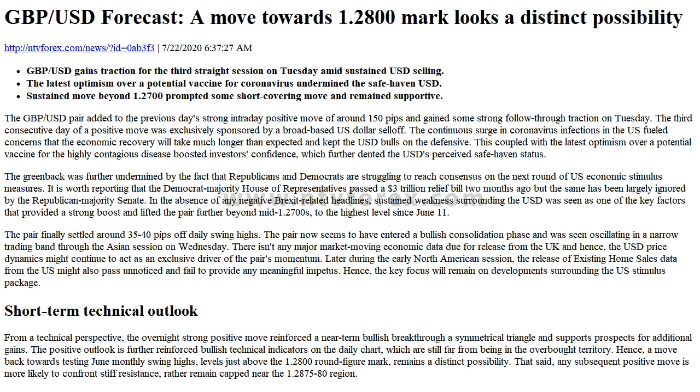In the absence of any negative Brexit-related headlines, sustained weakness surrounding the USD was seen as one of the key factors that provided a strong boost and lifted the pair further beyond mid-1.2700s, to the highest level since June 11. The pair finally settled around 35-40 pips off daily swing highs.